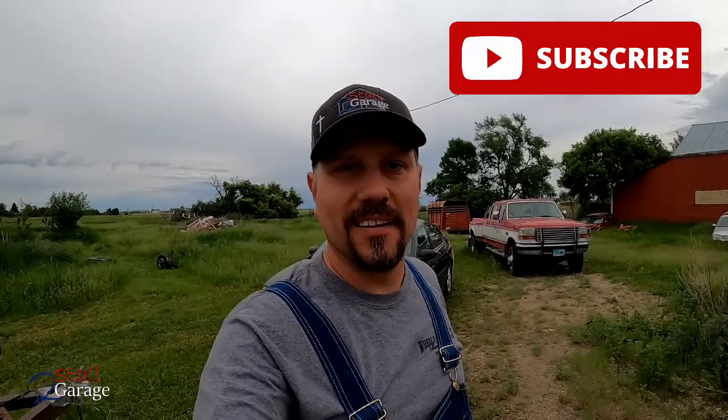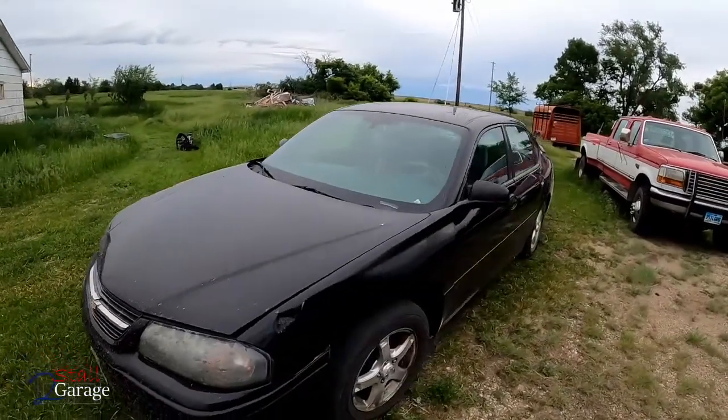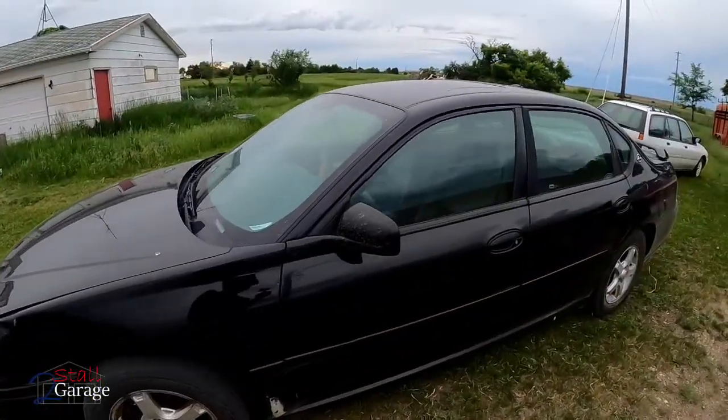This is Justin. Behind me we've got this 2005 Chevrolet Impala. It's got the 3800 Series 2 engine in it. Having a hard time starting up. Believe it's got a bad camshaft sensor, so we will find out.